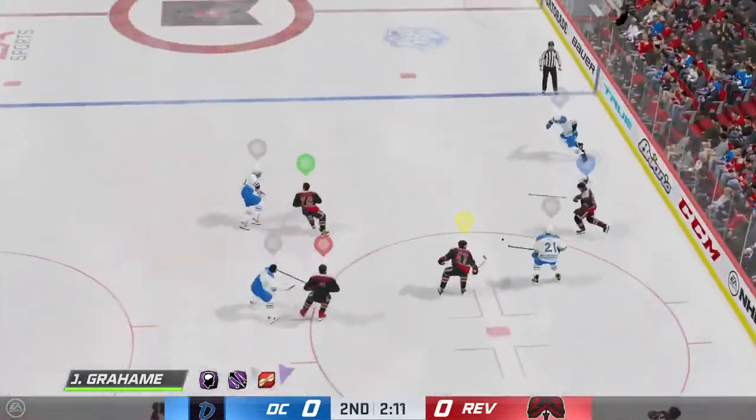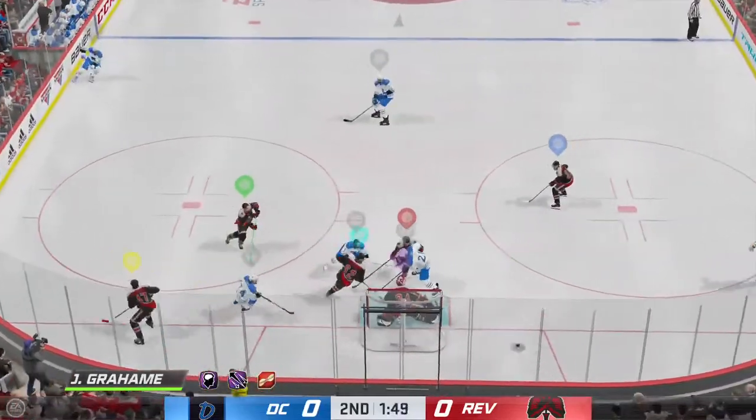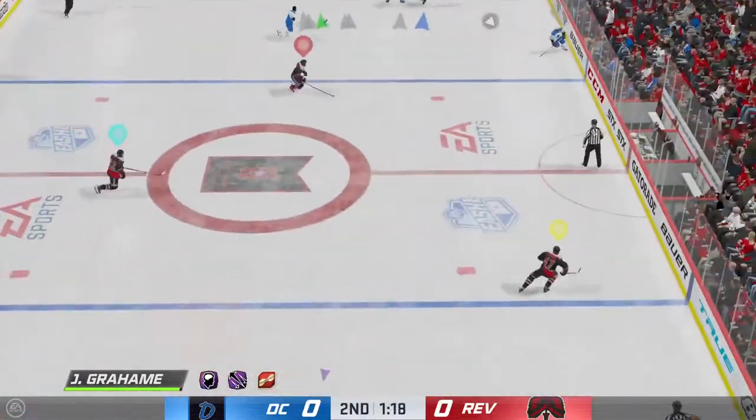Toronto's got a hold of it along the wall. Here's a pass down low. Quick snap! Denies him! Kapanen's had to be on his game. That's a great chance. And that's picked off.